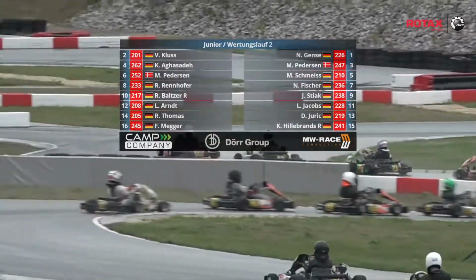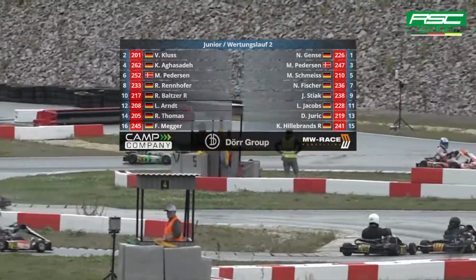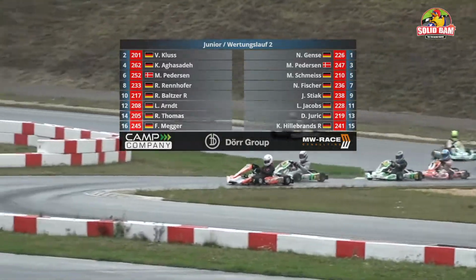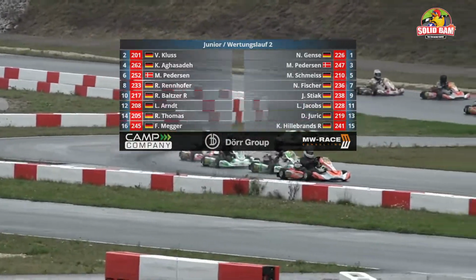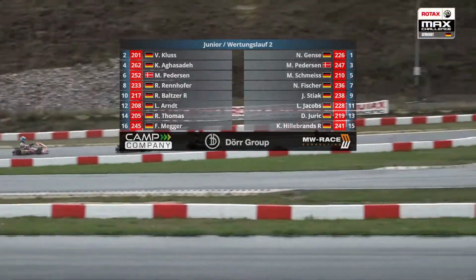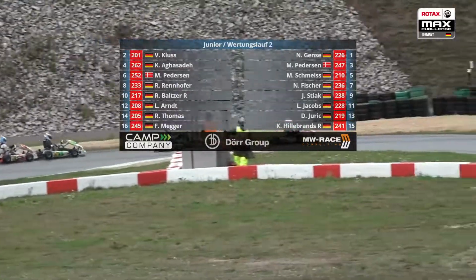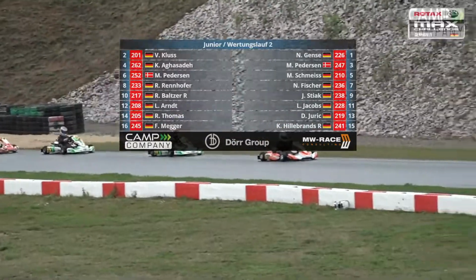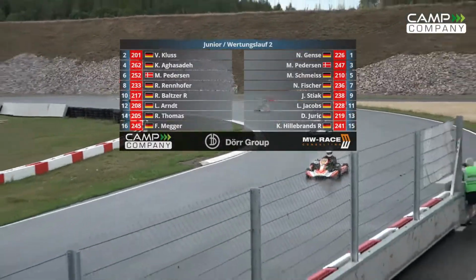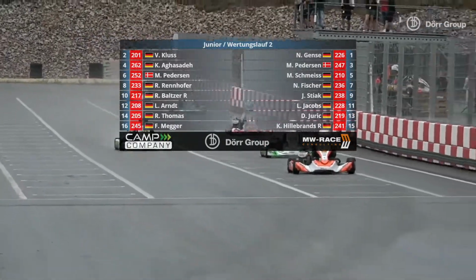Nevio Fischer in the 236 will have Rafael Genhofer in the 233 alongside, with Janis Stiak in the 238 and Rafael Balza in the 217 completing the top 10. Luis Jacobs in the 228, Leon Arndt in the 208, Din Hurich in the 219, Richard Thomas in the 205, Robin Hillebrand in the 241 and Farin Mega in the 245 will complete the 16 driver strong grid. They now go on to the formation lap here.